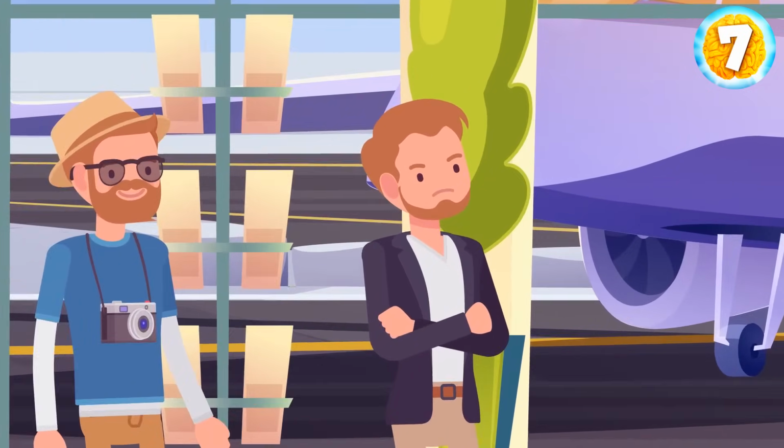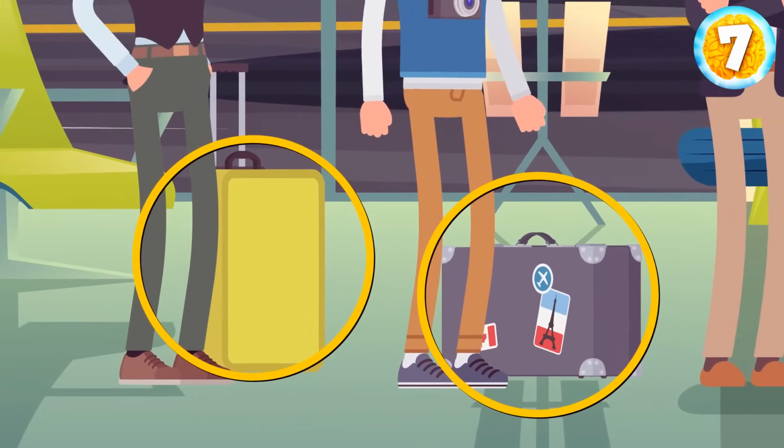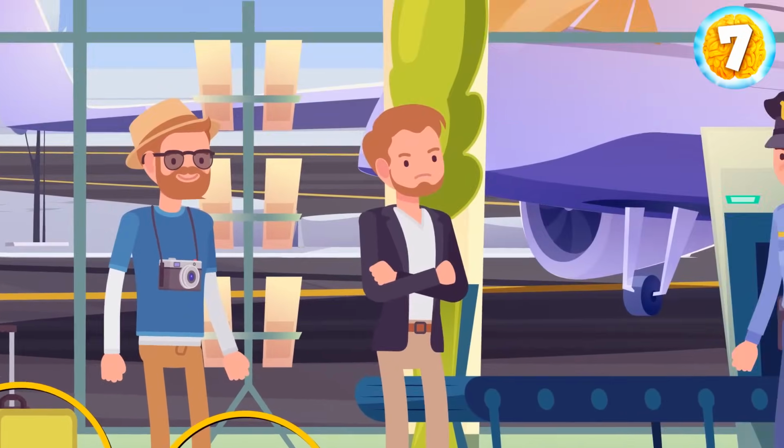The prisoner must be this guy. He's the only one who doesn't have any luggage with him. Probably because he was running away and had none.